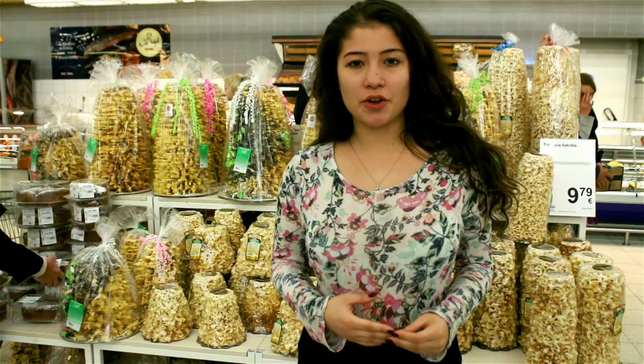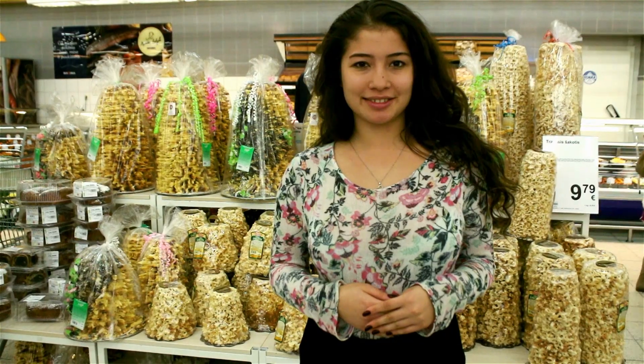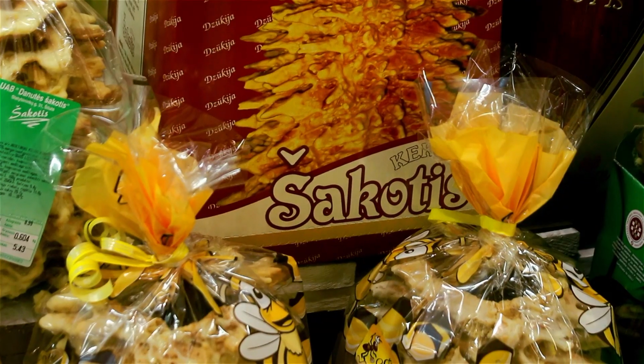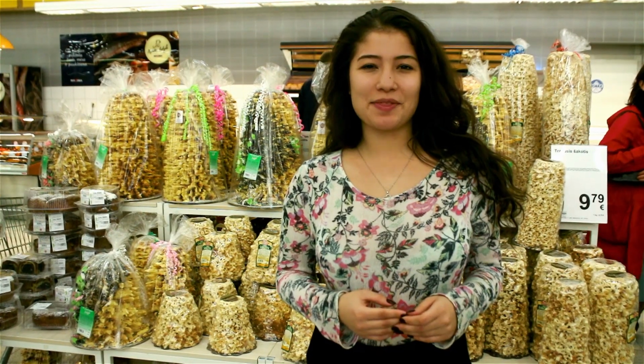If you would like to go further into cultural food, you can buy Lithuanian cake, shakotis. This big cake is designed in the shape of a tree and made through a very careful layering process in a special oven. The taste reminds me of something like a waffle.